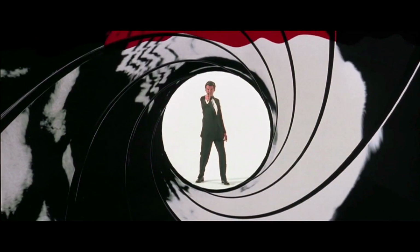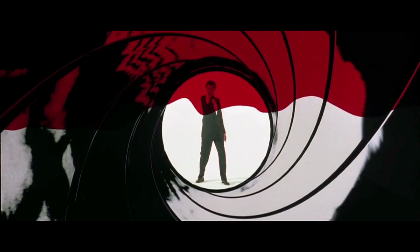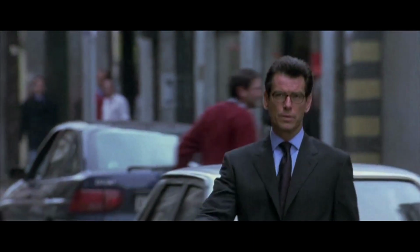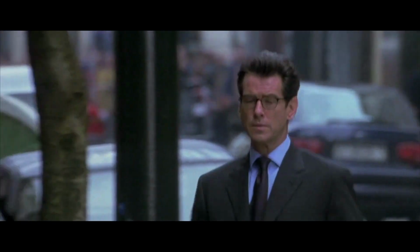I'll talk more about Brosnan's gun barrels later, but this one specifically I really like for the cool music, and it's also notable for being the first gun barrel that opens up immediately on Bond himself. Well, that's all I got for this one. Let's start the list.